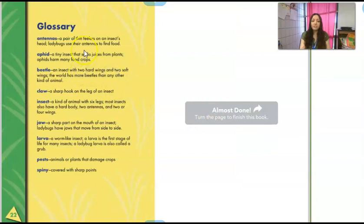And then here's our glossary. So these are some of those bolded words that you might not know that we can look up. Antennas, remember, are those thin feelers on an insect's head that help them smell and taste and feel. An aphid is a tiny insect that sucks juices from plants. Aphids harm many crops. Remember, that's why ladybugs are really good for farmers, is because they actually eat those aphids.